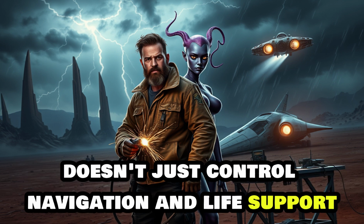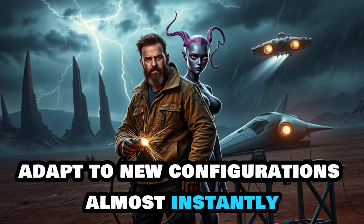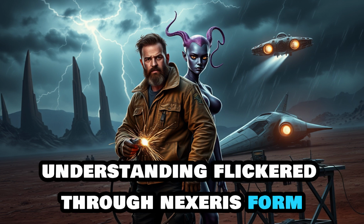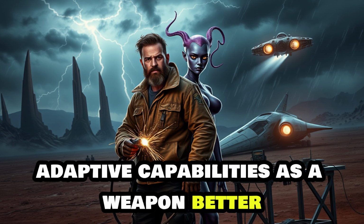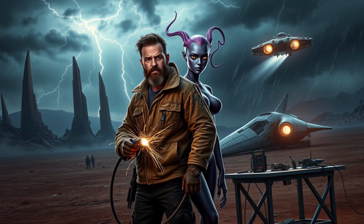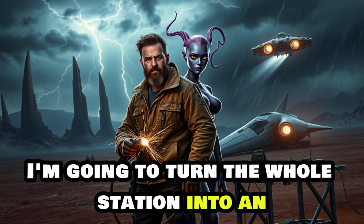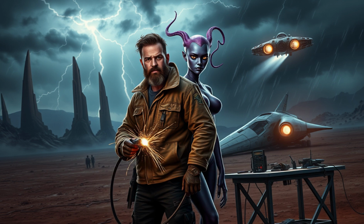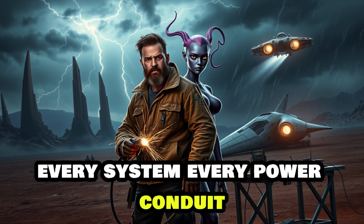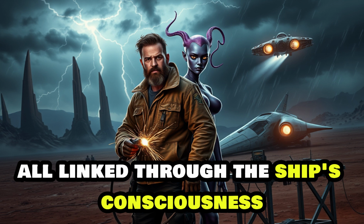The neural network doesn't just control navigation and life support. It can rewrite itself, adapt to new configurations almost instantly." Understanding flickered through Nexera's form. "You intend to use Starweaver's adaptive capabilities as a weapon." "Better." Sarah pulled up a holographic display of the station's layout. "I'm going to turn the whole station into an extension of Starweaver's neural network.